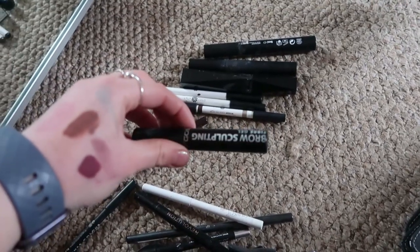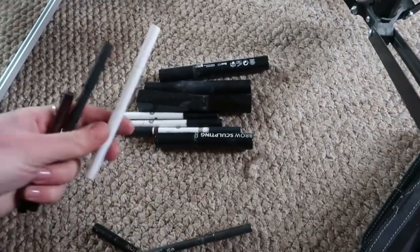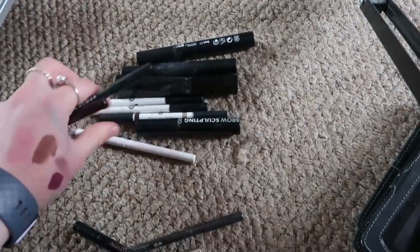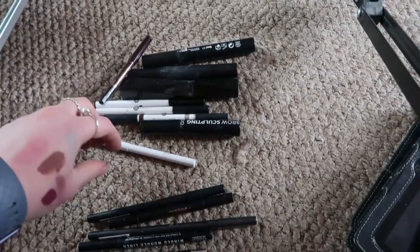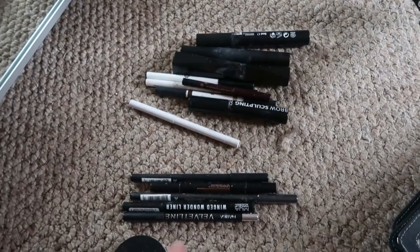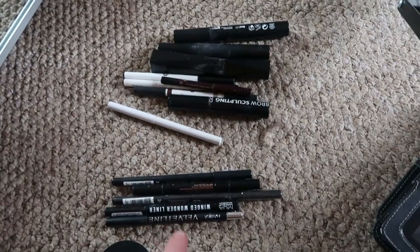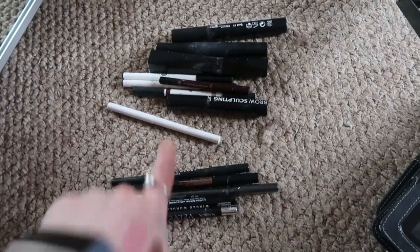I've got the Gosh Fibre Gel sculpting thing. And I've got quite a few, so I've got a white liner here from Colourpop to use. And I've got quite a few just really inexpensive pencil liners, oh, that one's not that, Charlotte Tilbury. But these are just from MUA or Makeup Revolution. These I don't use that often. Actually, it's a Nabla one there as well. For makeup looks and such.